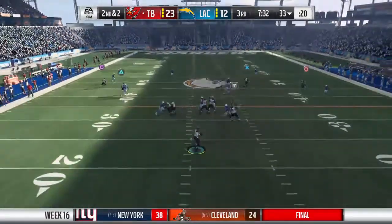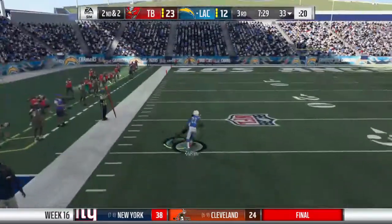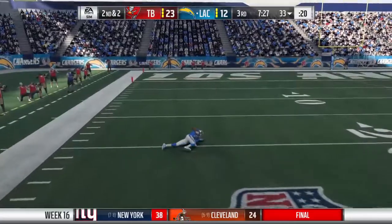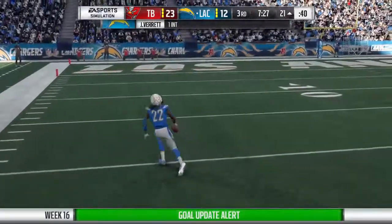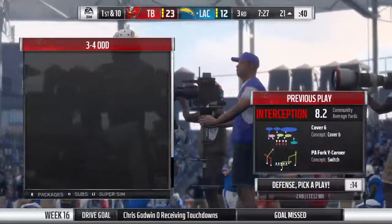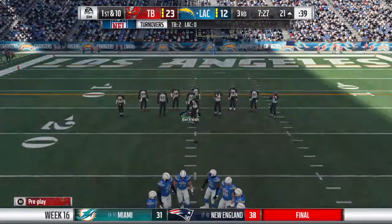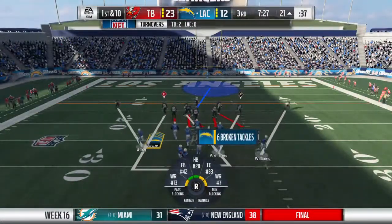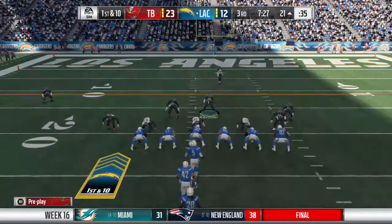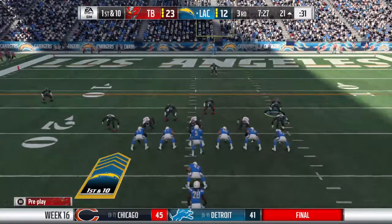On play action, Winston. He rifles one that's intercepted. Picked off by Jason Verrett, and he's going to return it to the 21-yard line. And that's a great example of ball skills right there, partner. You and I do a lot of games, and I can't tell you how many guys look to run with the football before they've intercepted it. So that's a nice job of focusing on the task at hand and coming away with the interception.